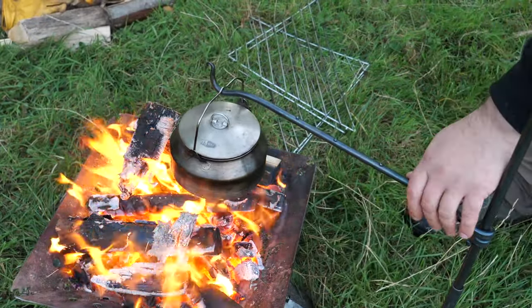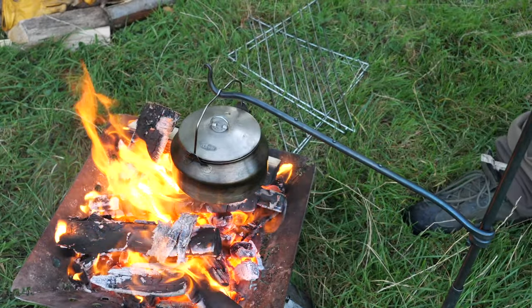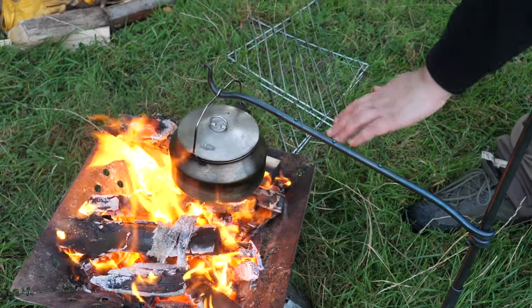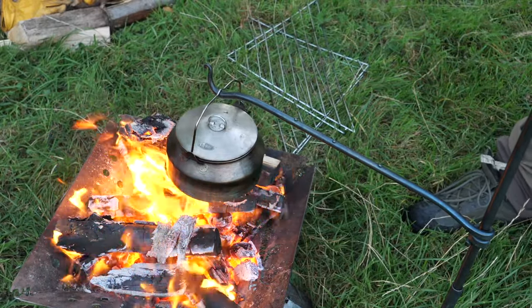Thought I'd use the TJM Metalworks fire anchor, because it's quite shallow, this fire pit. To put a grill on, you need a proper bed of coals.